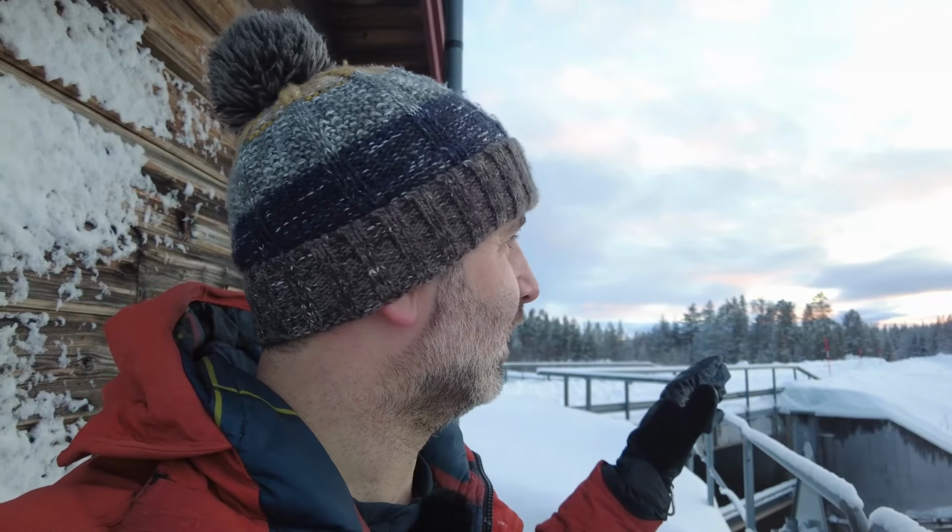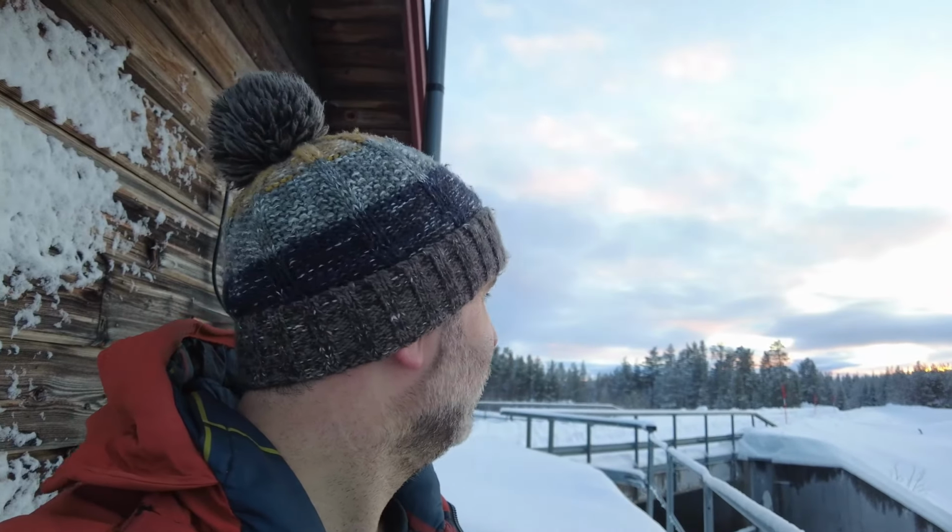So we're just gonna wait here. Hopefully that light is still gonna come, and else I'm just gonna take this image as it is right now, and it still looks gorgeous. So whatever happens, this is the shot that I'm gonna take here.